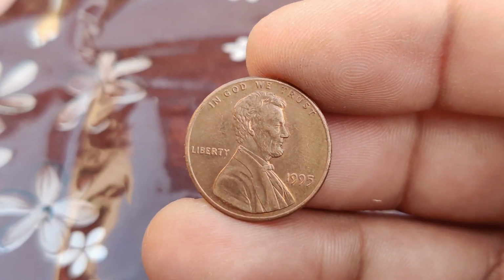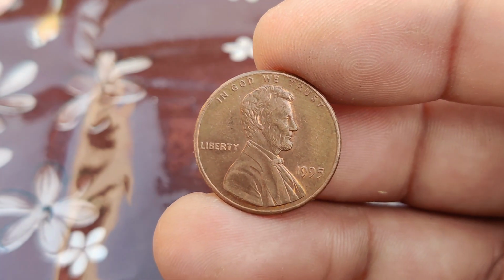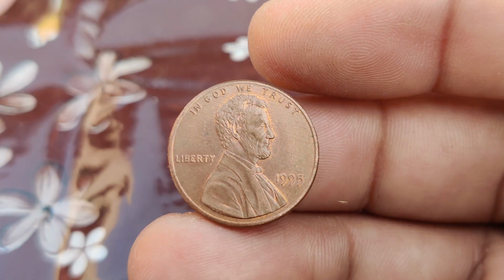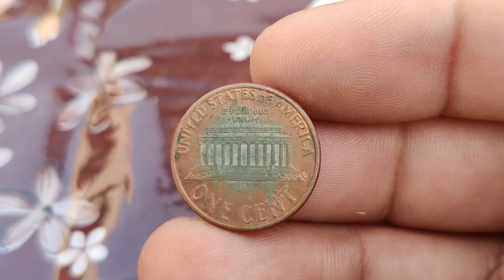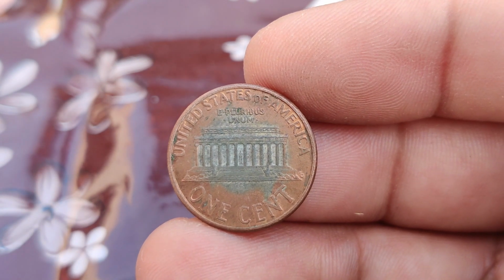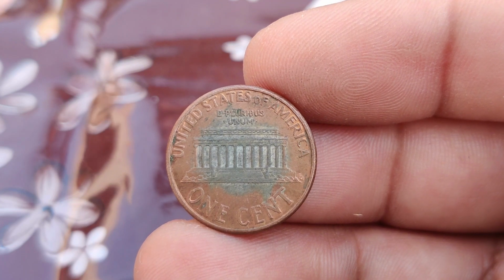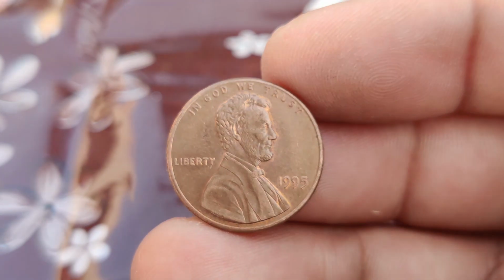Next up, we're diving into one of the most fascinating finds in modern coin collecting, the 1995 Lincoln 1-cent coin without a mint mark. Now, you may be wondering, what makes this coin so special? Well, stick around because we're going to cover everything from its history, key features, the spring green big mark, its condition, and most importantly, the incredible value it holds in today's collector's market.